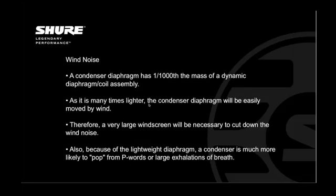And also because of the lightweight diaphragm, a condenser microphone is much more likely to pop from P words and exhalations of breath. So let me just show you a little demo here. I've got a Shure SM94 right here. This is a condenser microphone whose diaphragm is about the size of an SM57's. So I'm just going to take this and blow into it like some wind going. And I don't have headphones on, so Gino will give me the thumbs up when we've made enough noise.